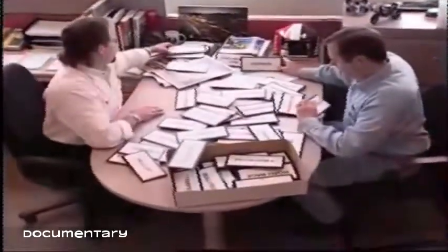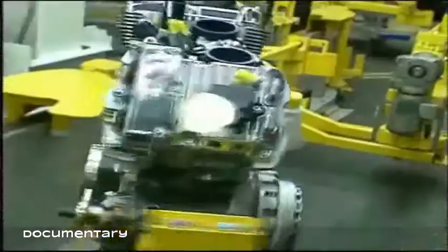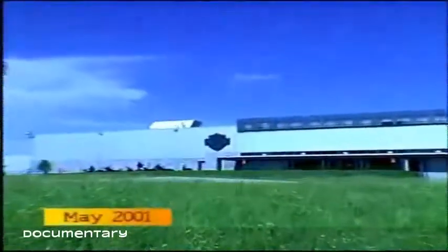And after coming up with a lot of names and whittling it down, the one that kept coming up that people really started to gravitate toward was V-Rod. V for the V-twin engine, VR for the VR1000, Rod for its dragster, hot rod style. With everything finally in place, it was time to gear up the assembly line. Both the engine and the bike itself would be put together at Harley's newest plant in Kansas City.